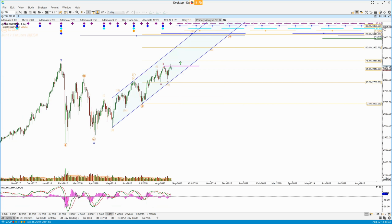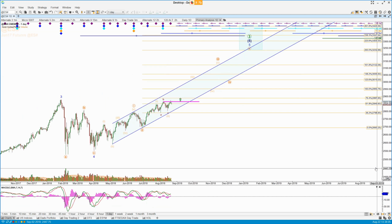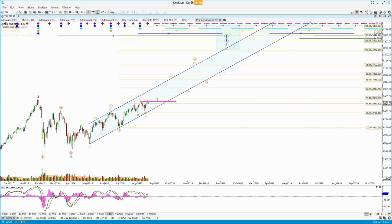If I come up and look at the daily chart, which is where we normally start, you can see what we're expecting next. So small pullback, then we're going to take this line out, and the absolute minimum from there is 3015, and I think we're going to 3122 next in the S&P 500. Personally, I think we're going to shoot straight past 3000.